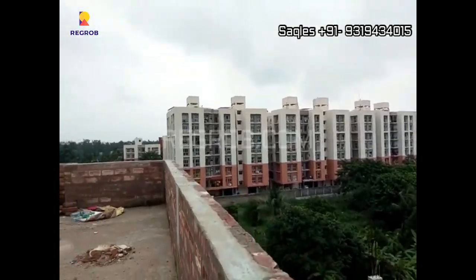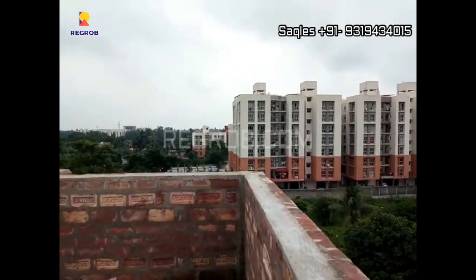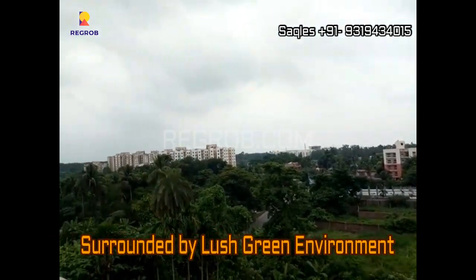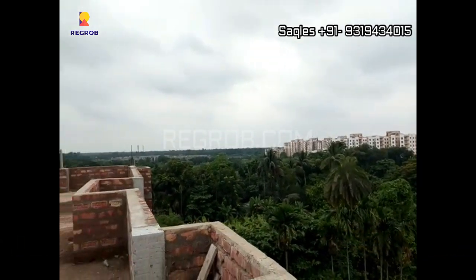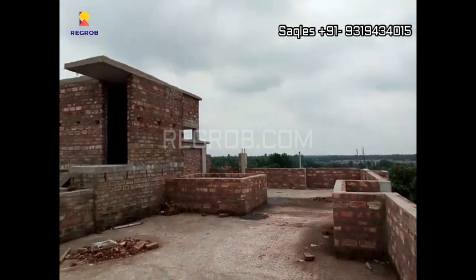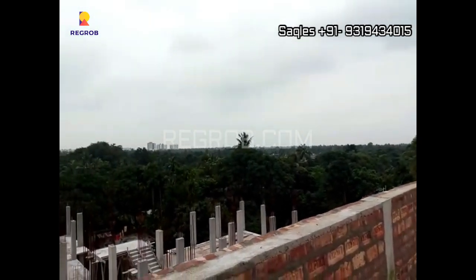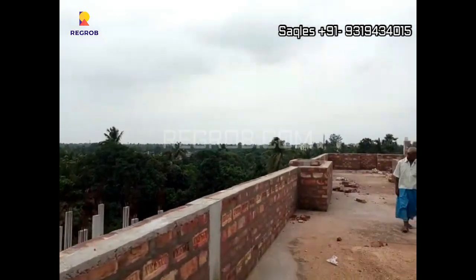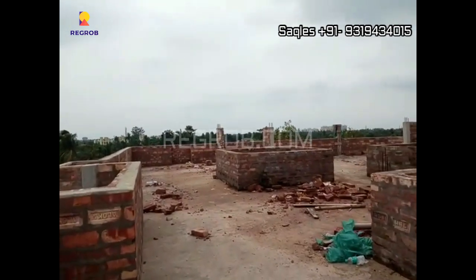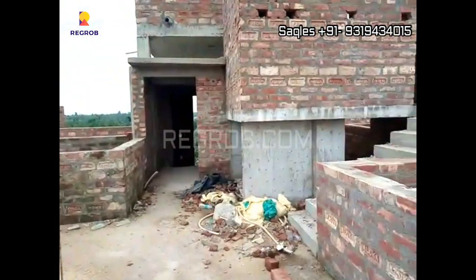And here you can take the view. So this project is surrounded by various other residential properties as well. As from the terrace you can see, there is abundance of plantation and greenery all around. So this project is situated at a peaceful location. And various basic civic utilities are in close proximity.